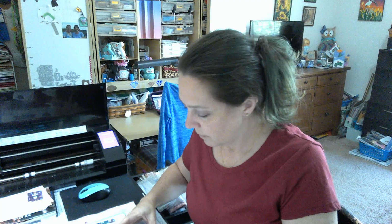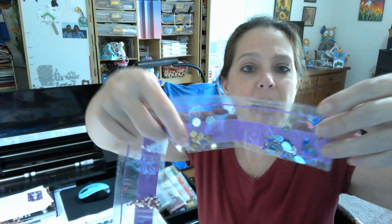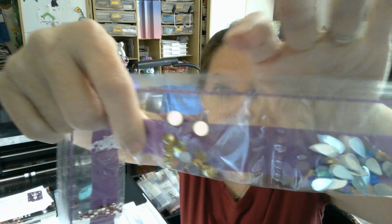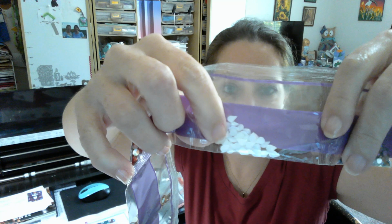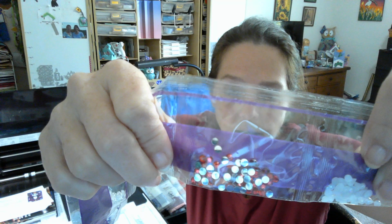So it's the beautiful purple metallic packaging. I love that. We have blue teardrops with the AB coating. We have yellow large rhinestones and the green. I have a ton of these leftovers. They're so pretty. Look at that. It's like an oil slick. And then there's white pearl teardrops. We have a little bit larger red rhinestones. And then the larger champagne color.